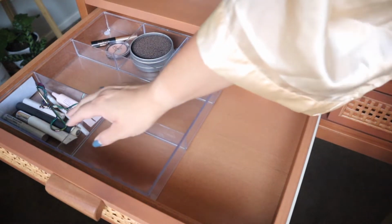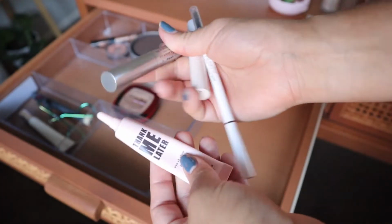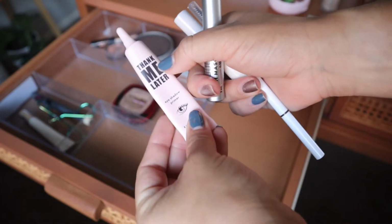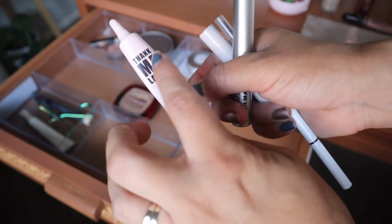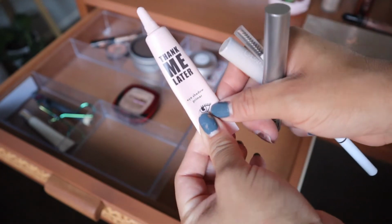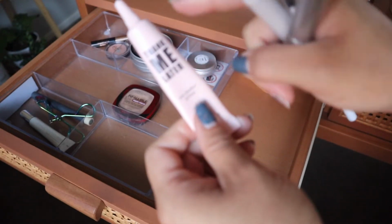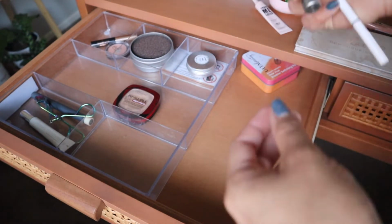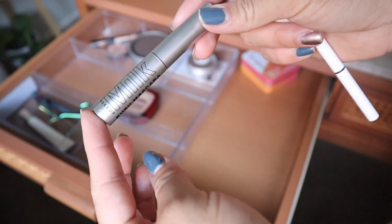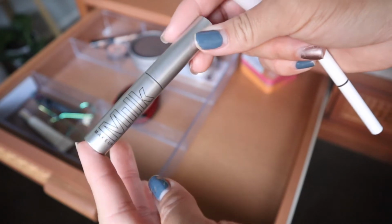Now this week we are going to switch these items. Last week I just kept them in. This one's my eye primer from Elizabeth Moss, the Thank Me Later one. And you guys, look. There's wiggle room in here now. So I'm starting to finish it, so that's always a good thing I like to see when I'm using up products. Then we used the Milk Makeup Kush mascara. I think that's how you say it.